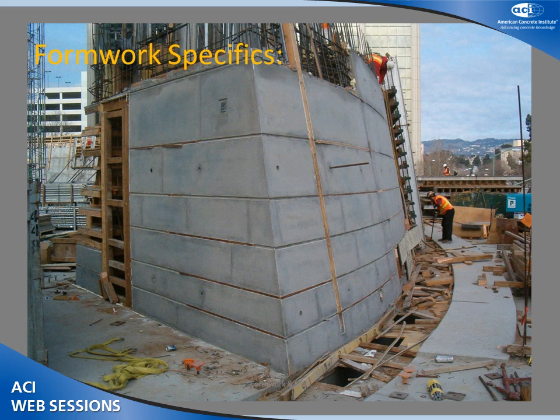Something I wanted to point out in this image before moving on is, because SCC is so self-leveling and flows for such great distances, when you have changes in elevation like this, you can see that we placed this wall element all at once, and we had a drop where there's going to be a beam that comes into this wall. Formwork for SCC requires us to cap this entire elevation change.